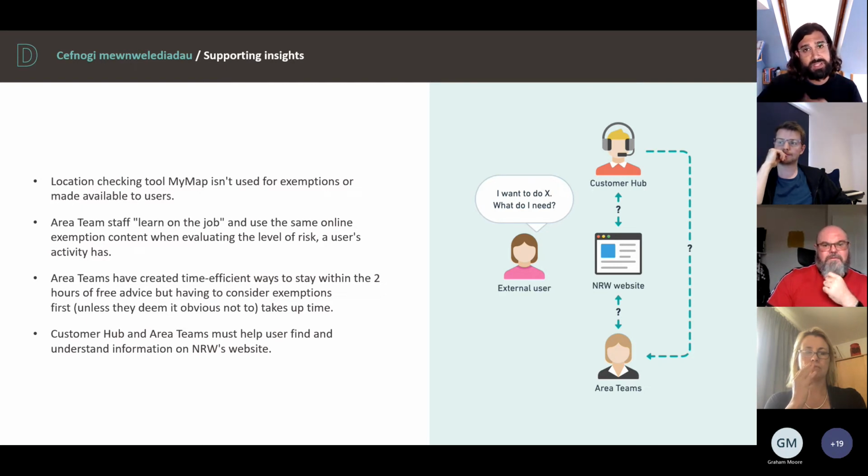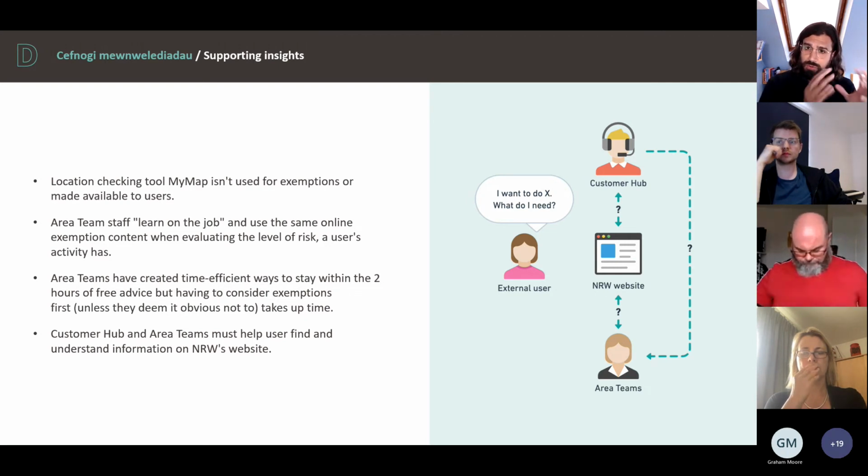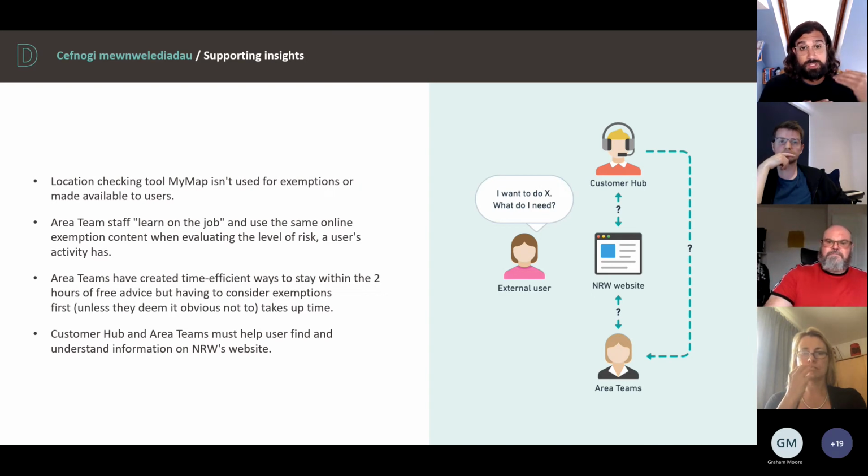provide free advice, which is part of the pre-application advice service. They've created ways to be time efficient, such as having email templates that they can edit, and other ways to do so. However, because they start with exemptions as the primary place to make sure that there isn't an exemption that meets this activity, which is a cheaper option for users, as they don't need to pay for it, they just need to register it, they still need to go through this process of looking.